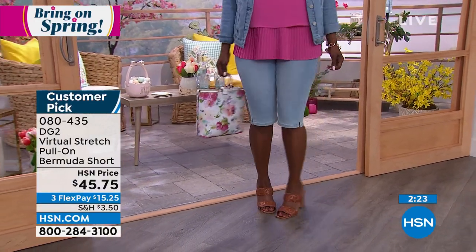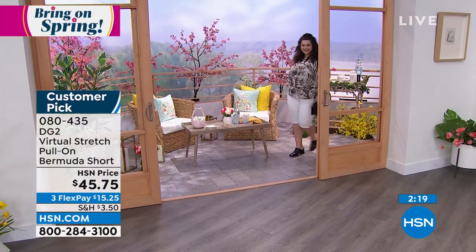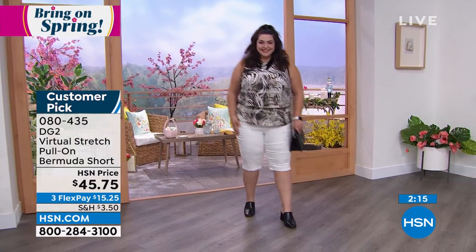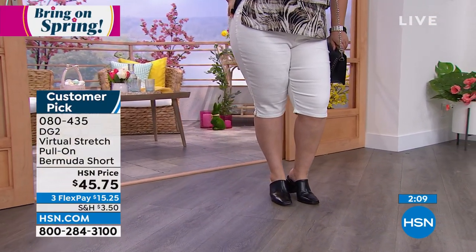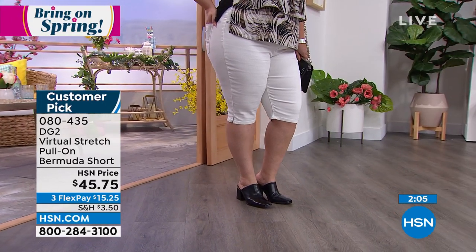Guess what? This will not be here. It's not coming in April. It's not coming in May. I haven't seen June, July, and August yet, ladies, but we do not have another clean, solid, virtual stretch Bermuda short in this silhouette coming for at least the next 2.5 months. So if you want it, today is the day to get it.